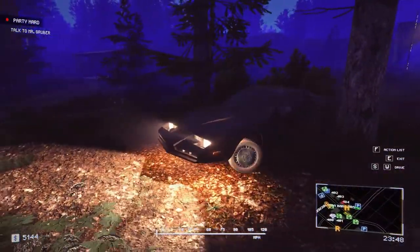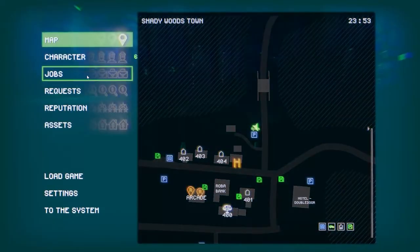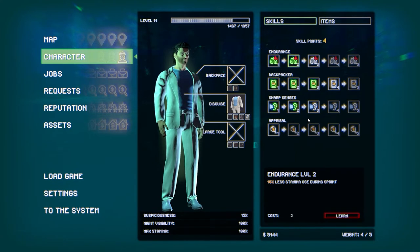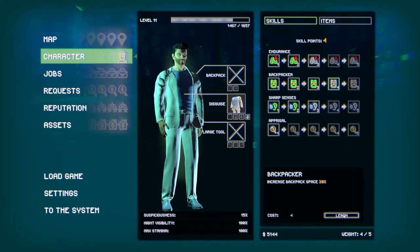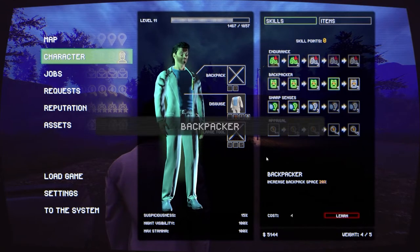Now, we can probably level up. I wouldn't be surprised if we could. So, take a quick look. We've got 6 skill points. I say we have a little bit more stamina, because we do seem to be using that more. I just don't care about appraisal. We can get that as we go, and we've got all these jobs that help us out, so I'm not really fussed by that. This costs 4 points for more backpack space. That seems to be more useful. I do really like being able to hear tenants and see cameras even behind walls. But let's go with the backpack space.